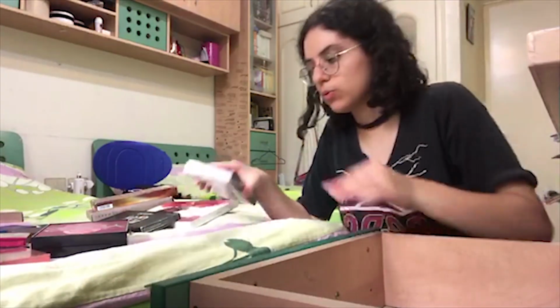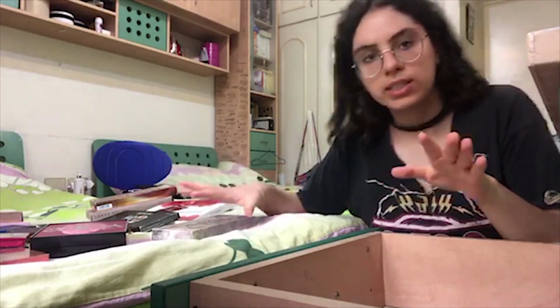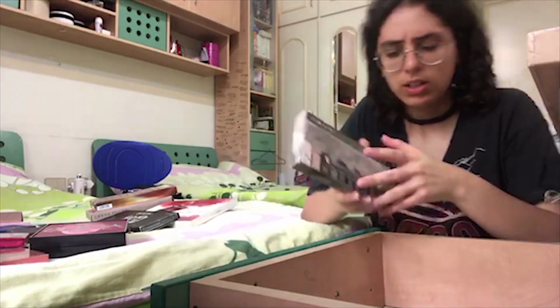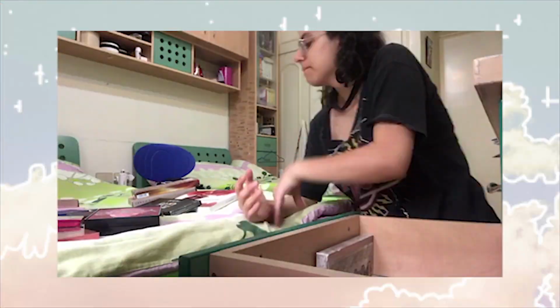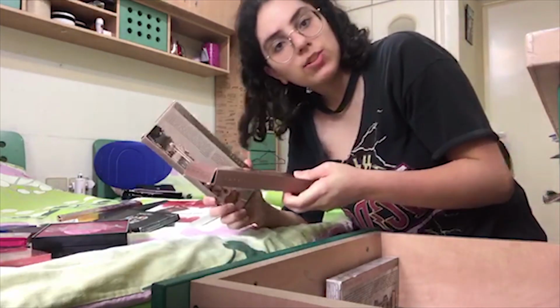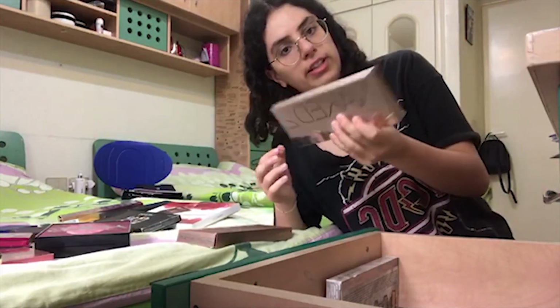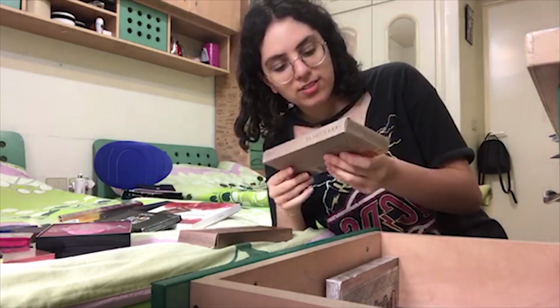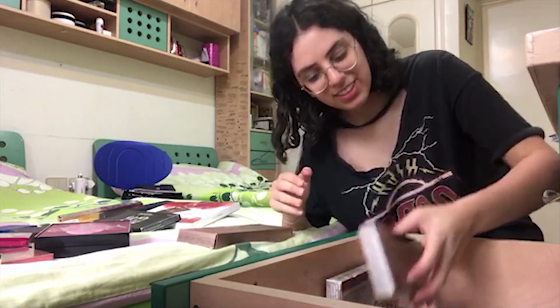So now I'm going to start with the Urban Decay palettes, because they're all the same size and they fit perfectly on top of each other. No, I'm not going to go on top, I'm going to place them like this. These palettes I use the least, I'm over these. This is my first ever makeup product, and I don't know about the quality on these.